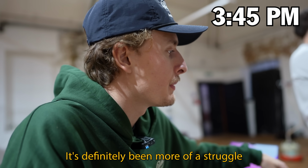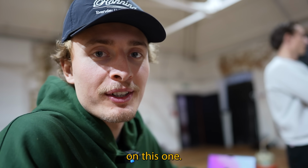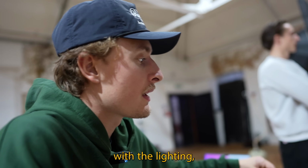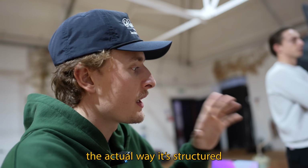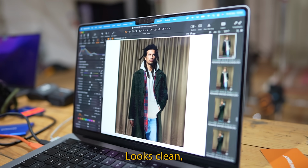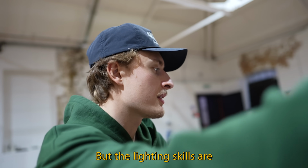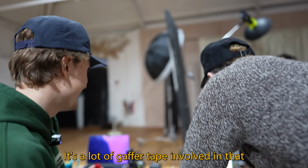It's definitely been more of a struggle setting up the second scene. I haven't done much, to be honest, on this one. I've been steaming the curtain the whole day. They have killed it, the lighting. Cool. Although it looks like homemade, the actual way it's structured is crazy. So super happy with it. It's very different to our first shoot, but I think it's super elevated. Looks clean, but also looks quite expensive at the same time. But the lighting skills are priceless. That's what we do. It's a lot of gaffer tape involved in that.